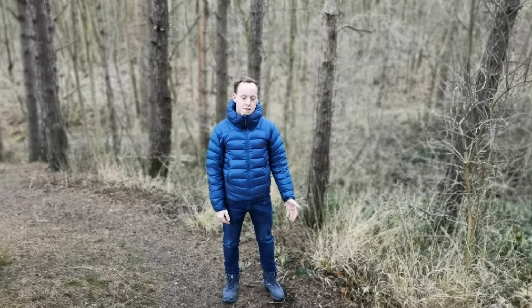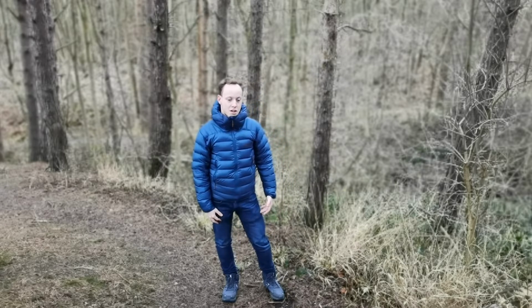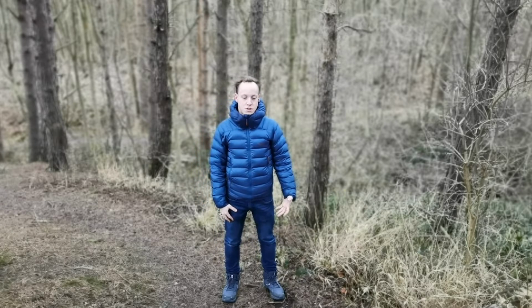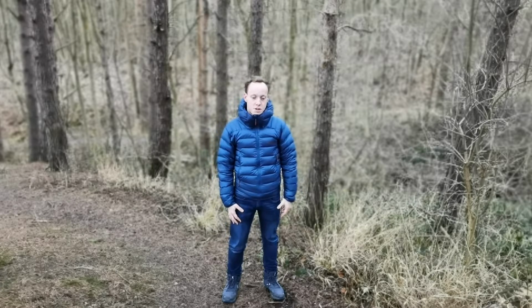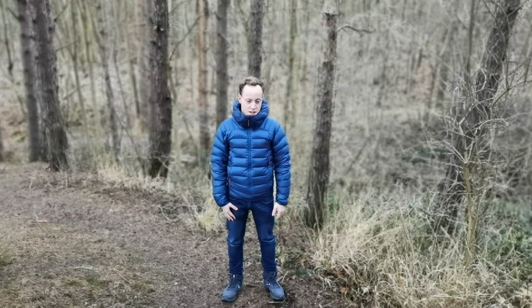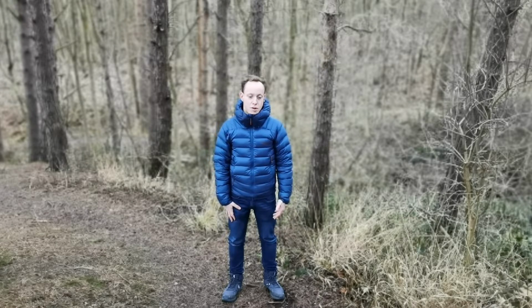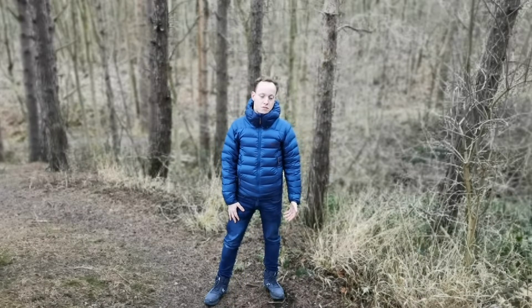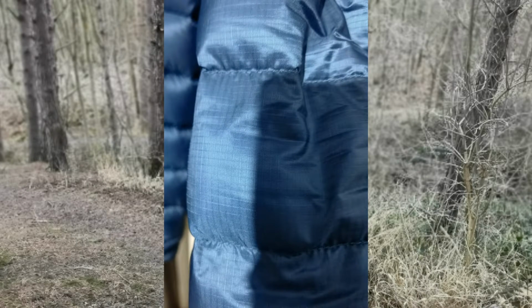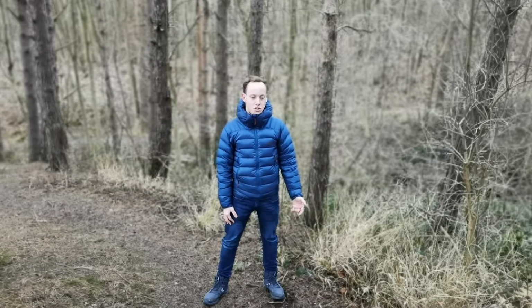For a start, the fit isn't as good, but also the denier of the fabric, which is basically how tightly woven the materials are, is not going to be as high, meaning if you catch the jacket, it tends to rip and scuff really easily. Whereas if you purchase high-end brands like Mountain Equipment and Rab, they tend to have a rip stop built into the product, meaning if you rip the jacket, it tends to be contained in one specific area. That means you can repair it with a repair patch and it's not going to ruin your jacket.